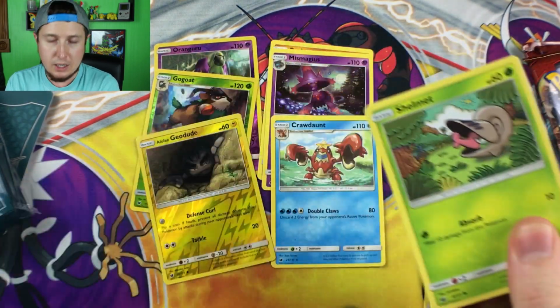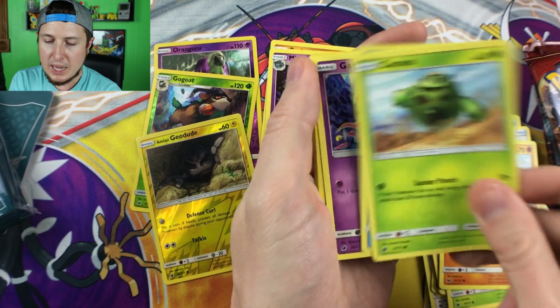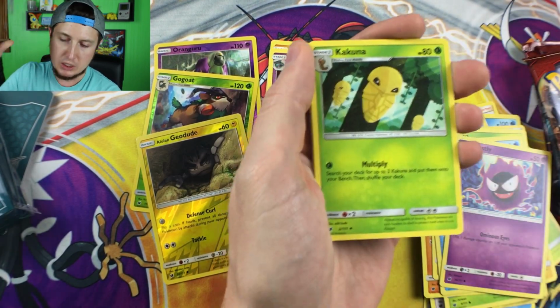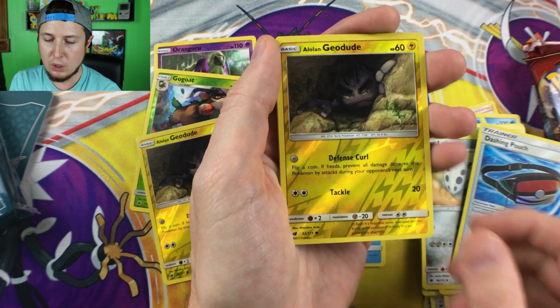All right, here we go. All right. Shelmet, a Stufful, a Cacnea, a Staryu, a Ghastly, an Energy, a Kakuna, a Lairon, a Dashing Pouch, a Reverse Holo Alolan Geodude.